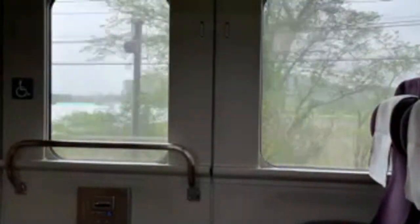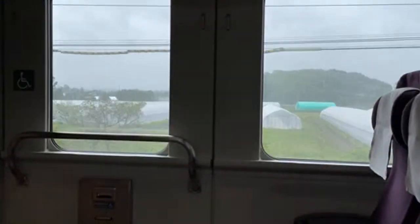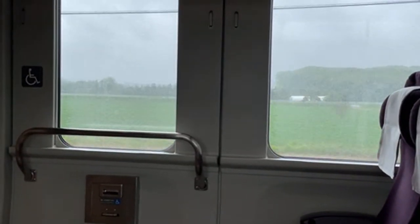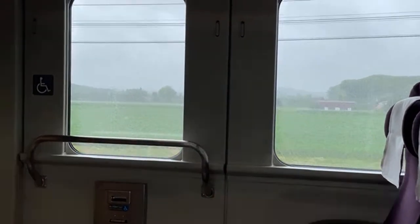This is where I live streamed 2 days ago at the Takinoue Park in Yubari. We're going to be rolling past there in a couple of minutes. And these vinyl houses that you see, they could be melon houses where they're growing melons in there.